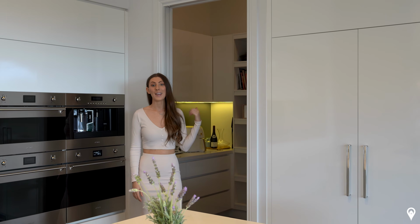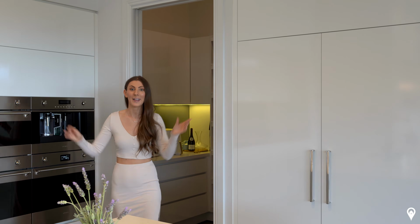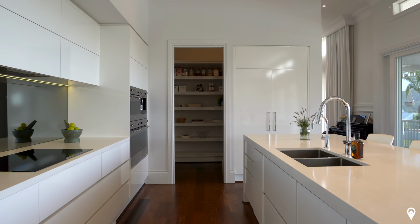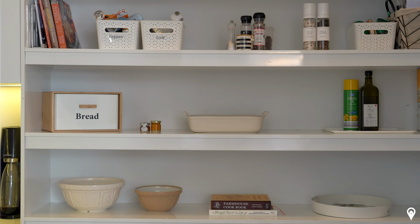Now just behind me is your walk-in butler's pantry, which has so much storage. I mean, this kitchen already has tons of cupboards and little hidey holes. You've virtually got a whole other room for storing your kitchen goods.